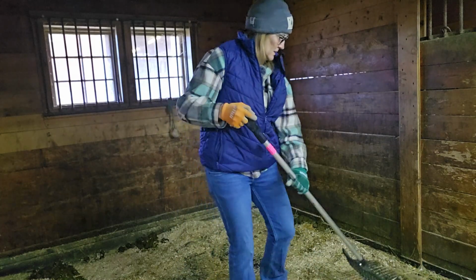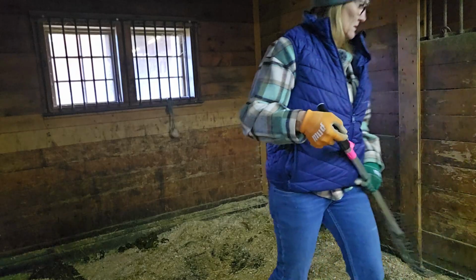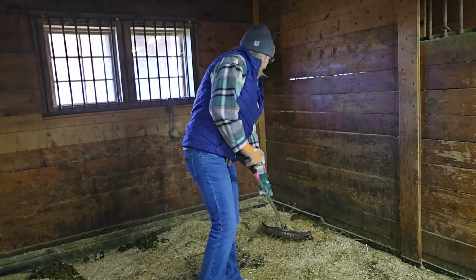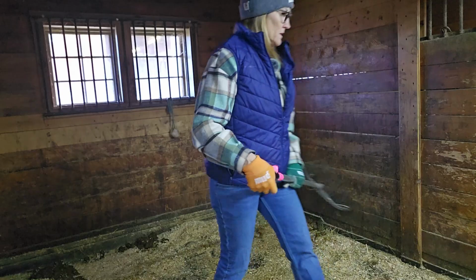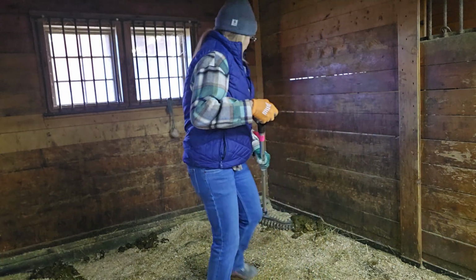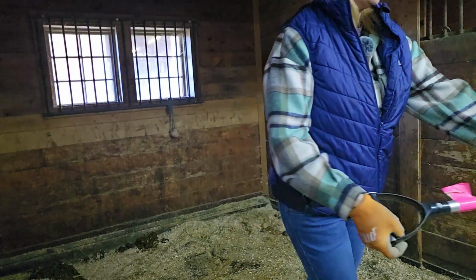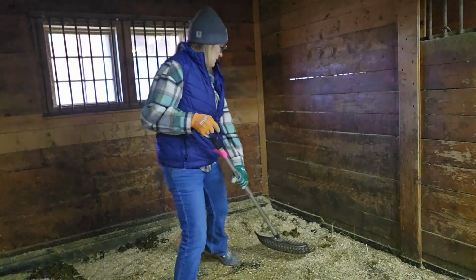But he has obviously decided to lay down and spread the love around in his stall more than normal. You wouldn't know it, but I actually have cleaned out their stall before I go.